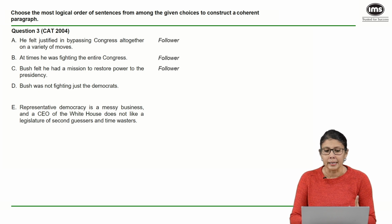Now when you come to D, Bush was not fighting just the Democrats. What should strike you immediately is that when you say not just something, something has to follow it.